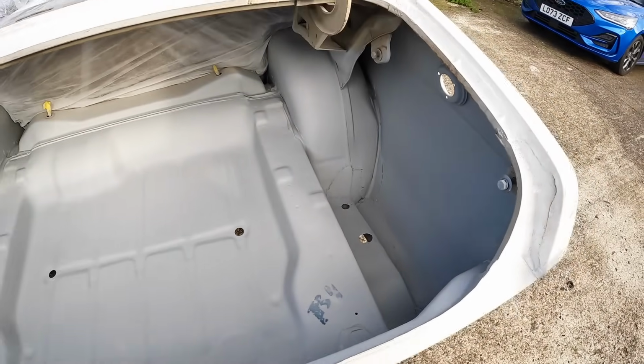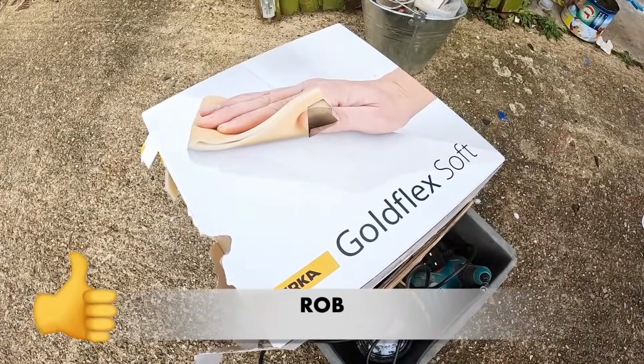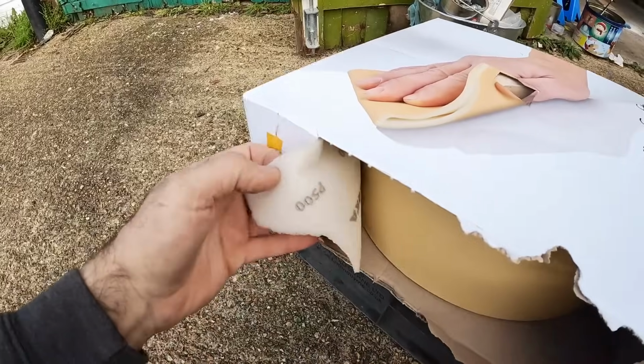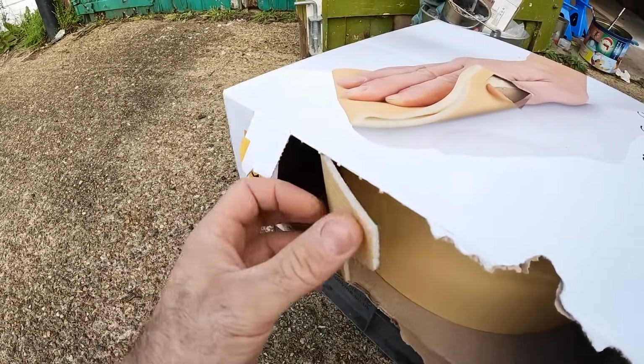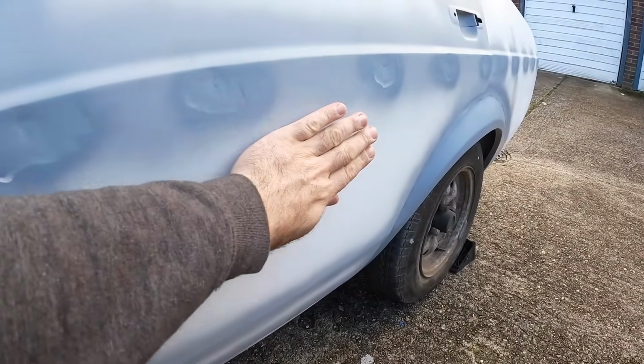But yeah, basically the rest of the inside of the boot is going to get prepped with a product that my good friend Rob told me about, and it's this Gold Flex stuff. Basically, it's 500 grit sandpaper, but it's on a foamy back, which is ideal for areas like inside a boot where there's all different contours. When you're doing a flat panel on the outside of the car, then it's much better to use a solid block, because you want that to be flat like glass.